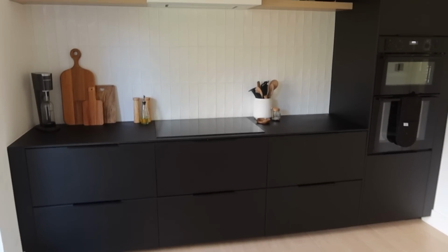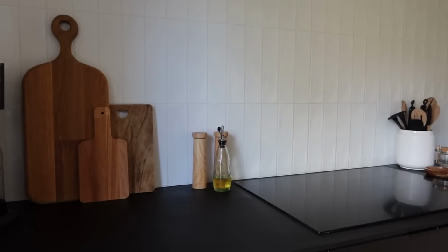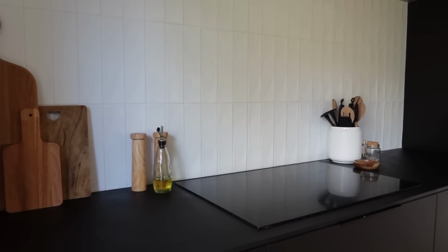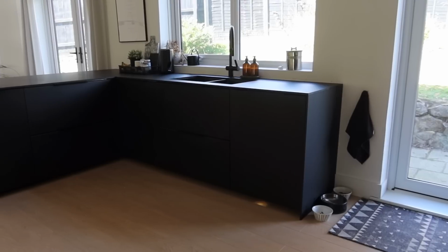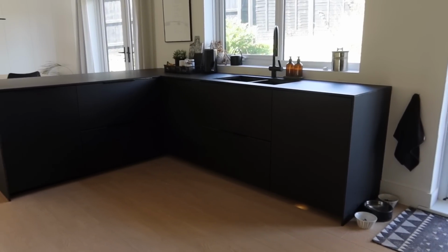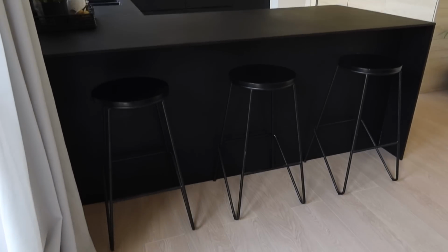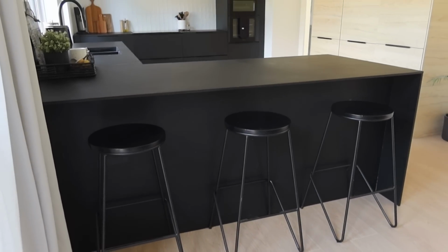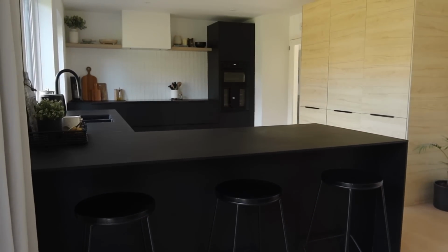So we've zoned it, so that is our cooking situation over there. We have our double oven, we have our hob, all our pans and everything are over there. And then more of our prep side of the kitchen is located on this L-shaped peninsula bit. We had bar seating in our last house, so we definitely wanted to incorporate that here. So we've managed to retain some bar seating on the other side of this L peninsula. And we've just got loads of storage.